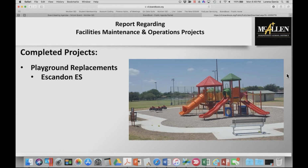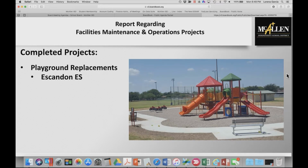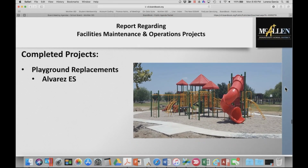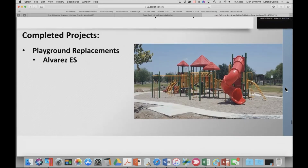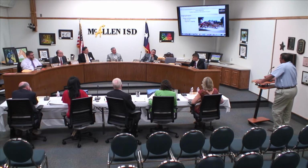The playground replacements that have been completed: Escandon, here's a picture of the one at Escandon that is now fully completed over the summer. Alvarez has also been fully completed, and this is in working together with the city through the CDBG funding that was provided. Real quick, all three of those, are those all with city funding? Yes, sir. So it had nothing to do with principal funds? No. Yes, Bonham and Seguin is ongoing right now, which is pretty much almost complete as well.